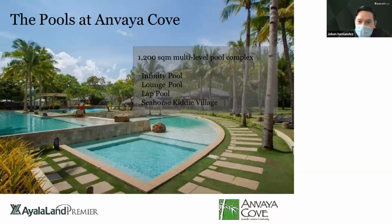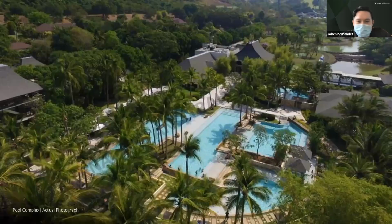These are the shallow pools that I mentioned. And this is an overview of the entire pool complex. And you'll see some parts here, the receiving area.